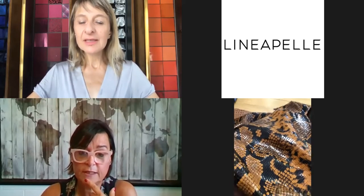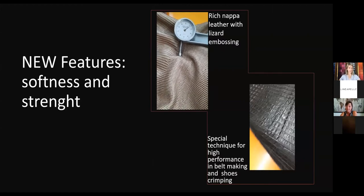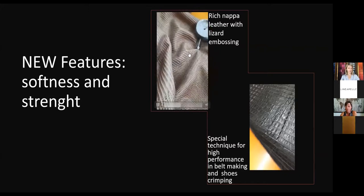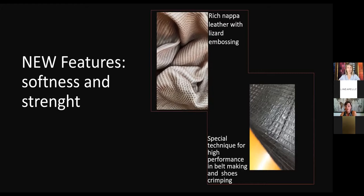So I go back to the presentation now to let you see a couple more things. Yes, of course. So these are a couple of new features I wanted to show you for the new season. The first is a Napa leather, which means very soft, as I said before. It's a lizard emboss in this case. And as you can see, it's prepared at a weight of 1.1, 1.2 millimeters, but still, it's very, very soft. So this is something very good in terms of softness and resistance and shiny at the same time.